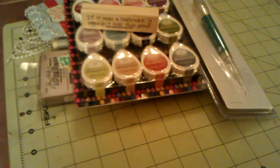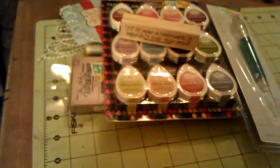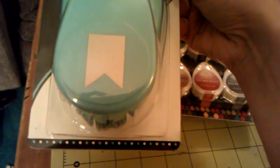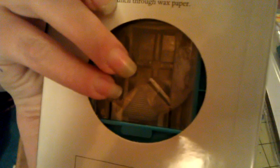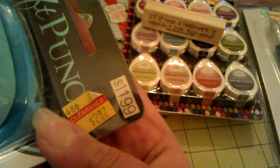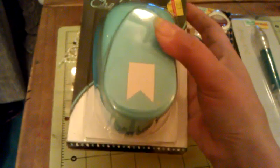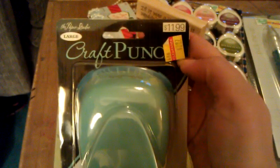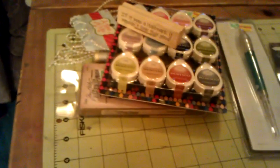I love it. Then, the last clearance item is this Paper Studio Punch, and it's normally $12, and it's the large fishtail banner, 2-inch, nice size, super cute. I'm excited to try that. It was $2.87, and I'm sorry, but someone messed up with these. Come on. But they gave it to me. They didn't give me any problems. So the 2-inch fishtail banner punch, the large, was $2.87. I love it. I'm so excited.